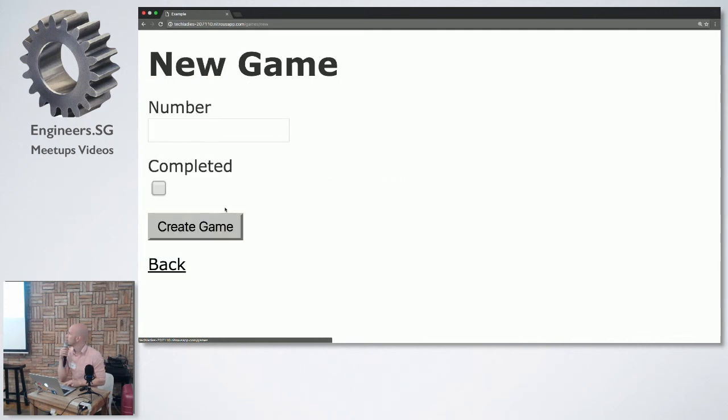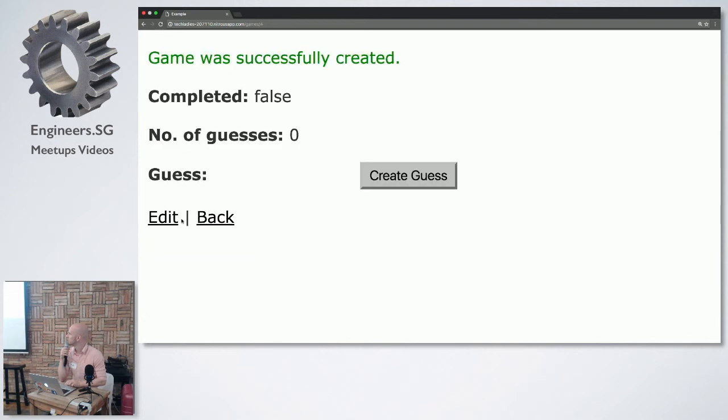So we're going to create a new game just to walk through it all again. I'm going to choose a number that is the correct answer for this game. I'm going to create the game. We're immediately taken to the show page. We can see that this game is not completed and no guesses have been made, but the form is there to make new guesses.